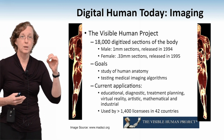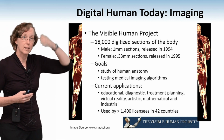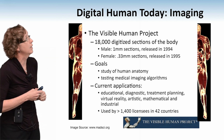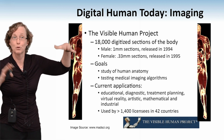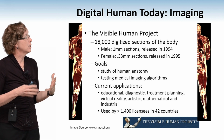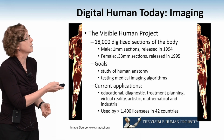What they did is they took two cadavers, a male and a female, and they were frozen, sliced very thin, if you will, and imaged each one of those slices. So there's 18,000 sections of the body. The male was sectioned first, so it was lower resolution, 1 millimeter sections, and the female was done a little bit later at 0.3 millimeter sections. There are a number of applications of it, and a number of different people that licensed this.